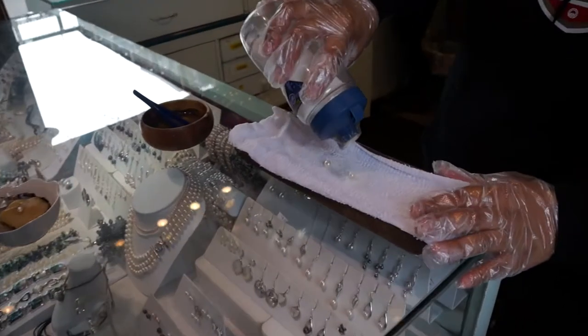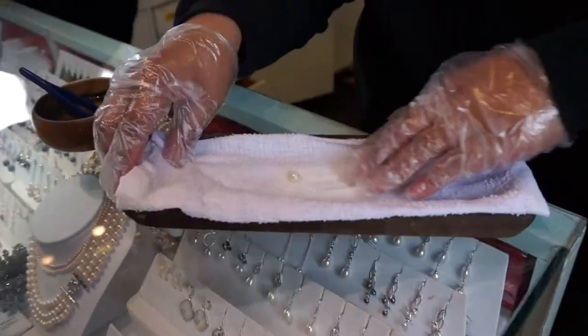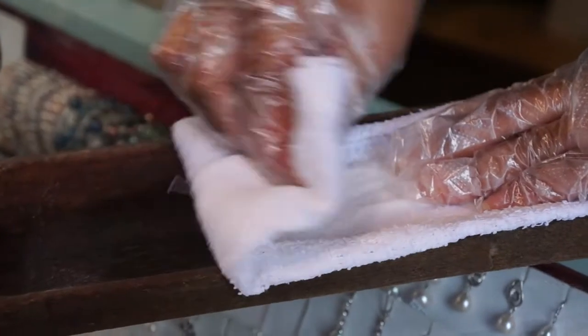You want? Yeah, regular table salt, okay? What this does, it takes out the last layer of the calcium and it brings out the luster and the color of the pearl. Okay. You just want to do this one time and never again, okay? This is what I call painless birth.